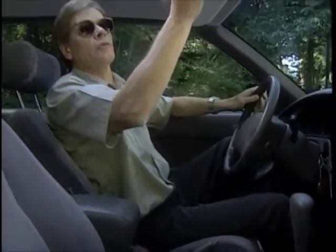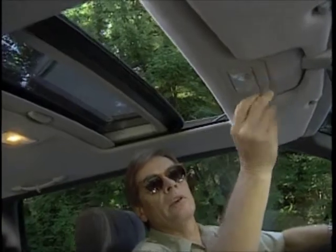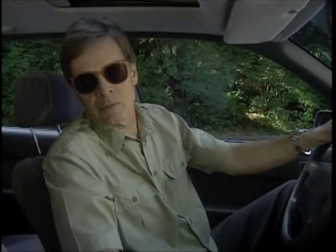Now up here we've got a sunroof, which is an extra on this model. It's got an interesting safety feature. It stops in case one of your kids has his head stuck through there. You have to press the button twice to close it fully. It's a good safety feature and typically Toyota.